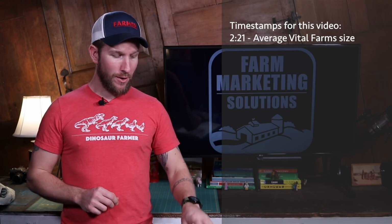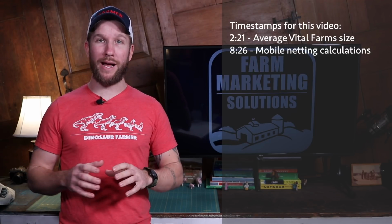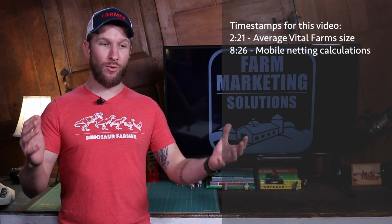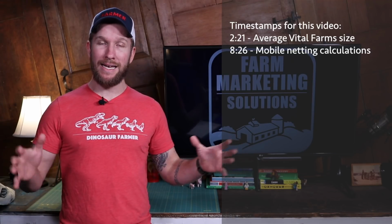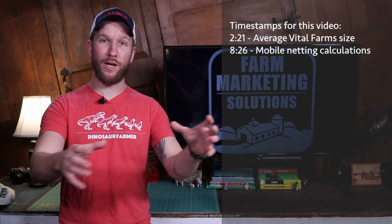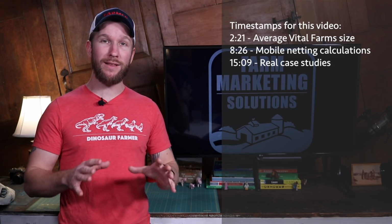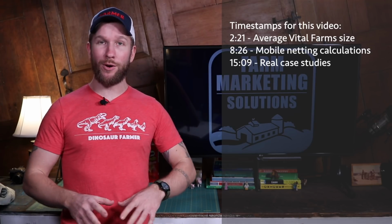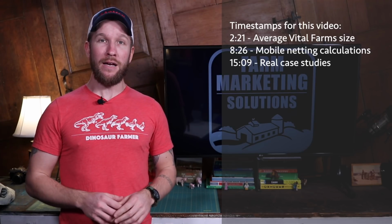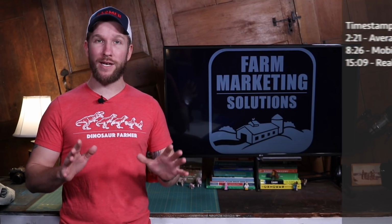Then we're going to look at a real pasture-based system where the birds are mobile and moving around, and how you would do your calculations for the mobile netting that we use in pasture-based systems, so that it's not a fixed point. The birds are actually moving around the pasture. And then finally, we're going to wrap up with some real live case studies from Vital's marketing and from my own little internet digging, where I got some screen grabs. We're going to pull up Google Maps and satellite images, all free and available on the internet, completely transparent.